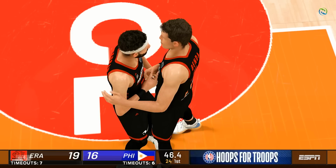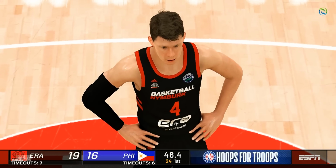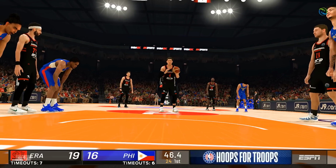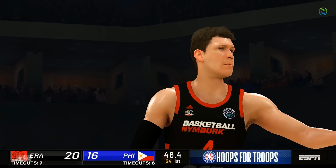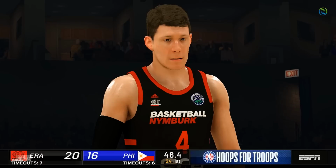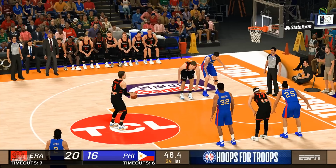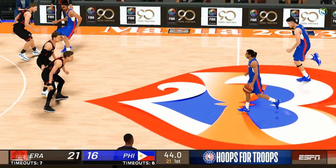At the line for the away team, number 4, 2 shots. And he makes the first. That's also good. So he hits both free throws. 46 seconds left in the first quarter of the game.